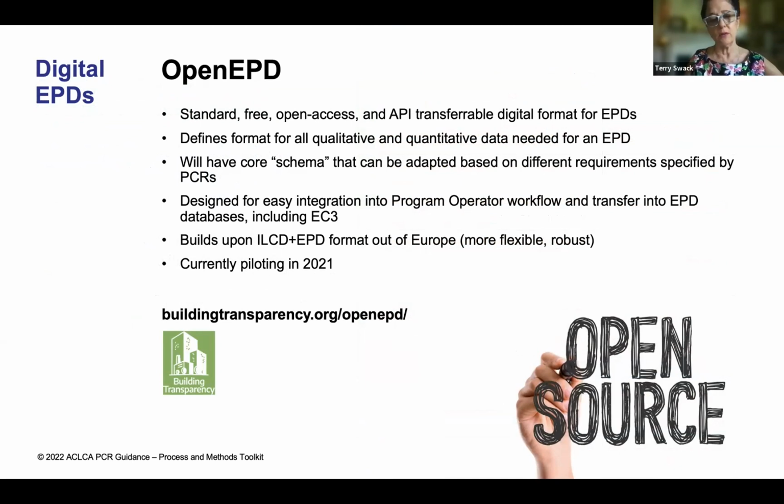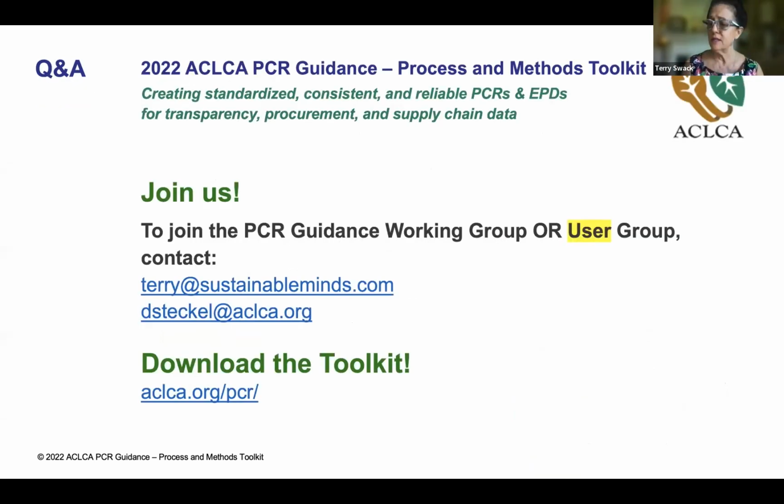So the other thing that will interest this group is that, I talked about digitizing EPDs earlier, and given that Building Transparency has really done great work to build OpenEPD with a PCR builder component to it as well, in the guidance is the reference to OpenEPD and links to it. So we're going to be working to encourage people to use OpenEPD to publish first digitally and then do printed PDFs.